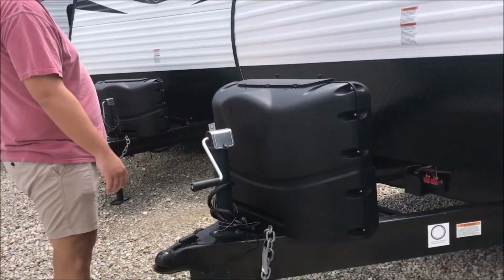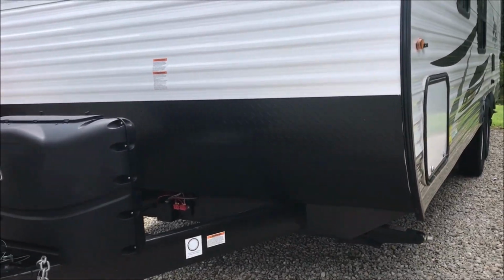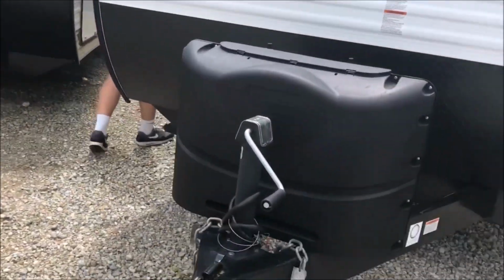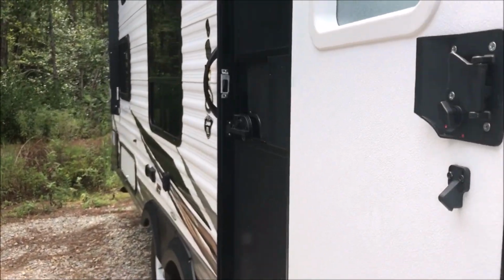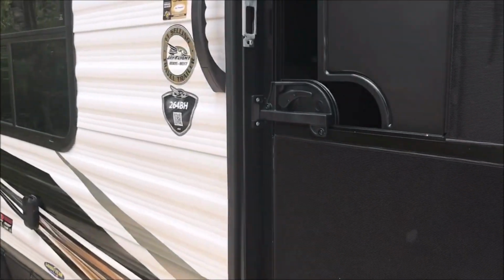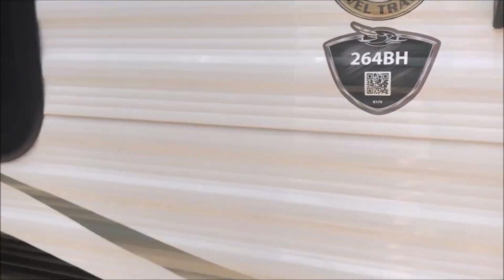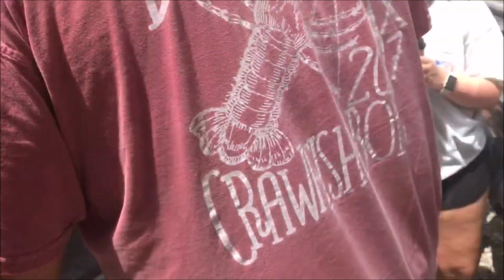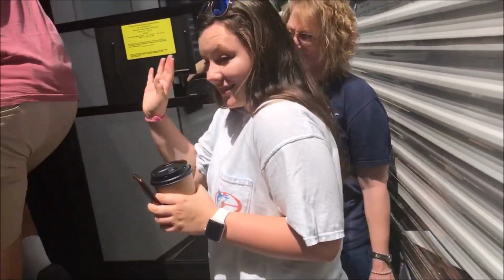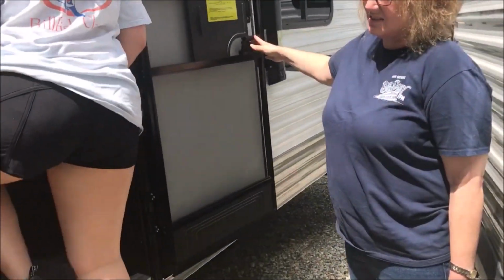So, all right, we're gonna go look at another one. This is the 264 bunkhouse. It does not have the outside kitchen. This is what we had before.